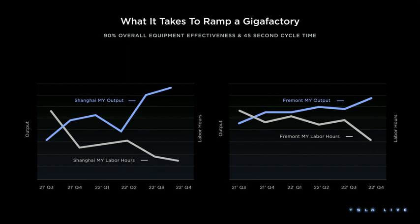to significantly drop our labor hours per car during the ramp. The little dip there happened in Q2 2022 because of the COVID shutdown. And on the right is the Fremont Model Y shop. Even though this is a 60-year-old facility, the team there was still able to optimize the material flow, eliminate all the single points of failure, and drive higher output, hence reduce the labor hours.